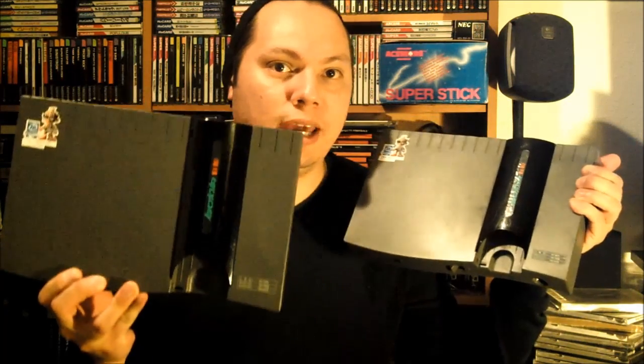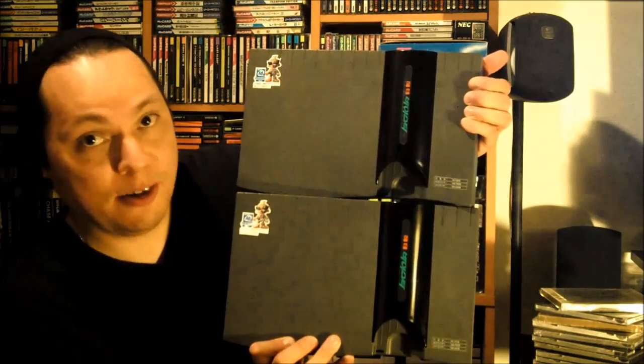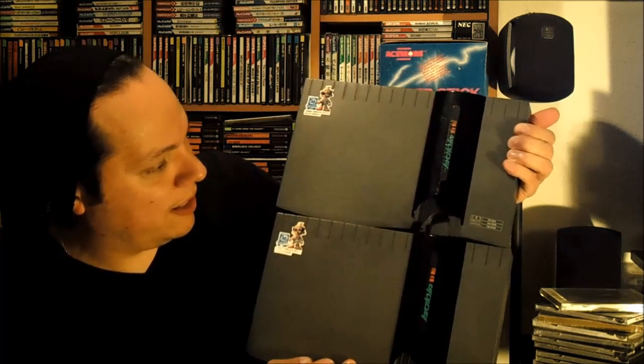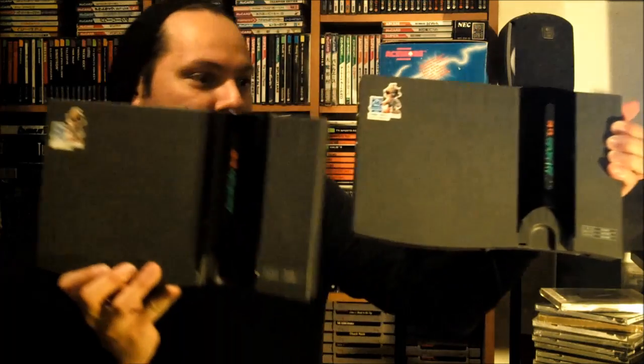This one came with one game, Keith Courage, and a controller. It came with an AC adapter and the AV cables. But to have two Korean Vistars is pretty insane. It just needs to be cleaned up a little bit, but they both work great. Tested them out, and just adding more crazy, obscure systems to the Turbo collection. So that's pretty much it, guys. That's all the scoring that we've done Turbo-wise this month, or actually these past few months.